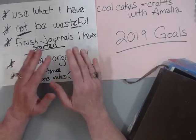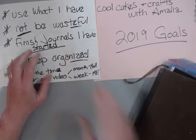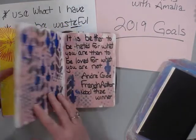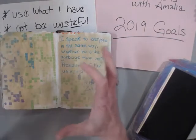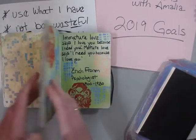The other thing is now I had said that I wanted to finish journals that I had started. So I've been working on some. This is the one where I have quotes and then I do some stenciling. It's never meant to be elaborate. It's never meant to have been, real colorful, I guess.